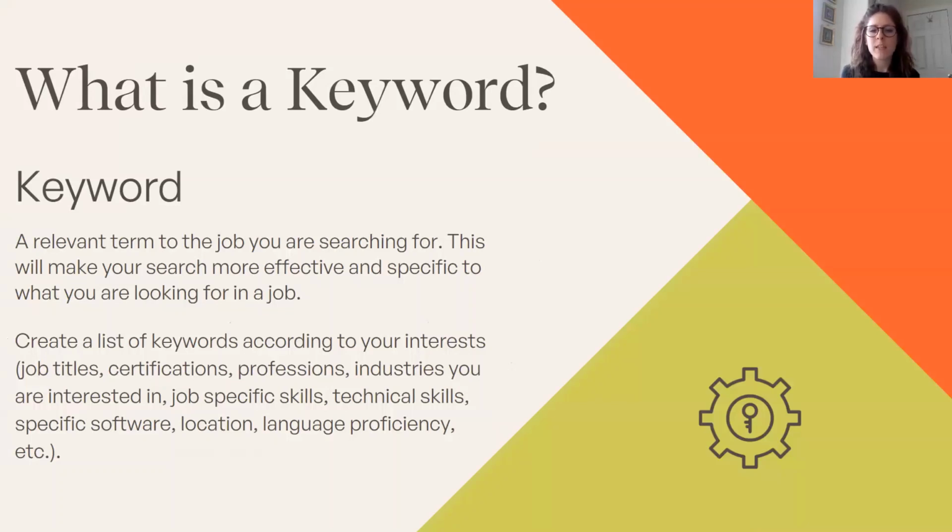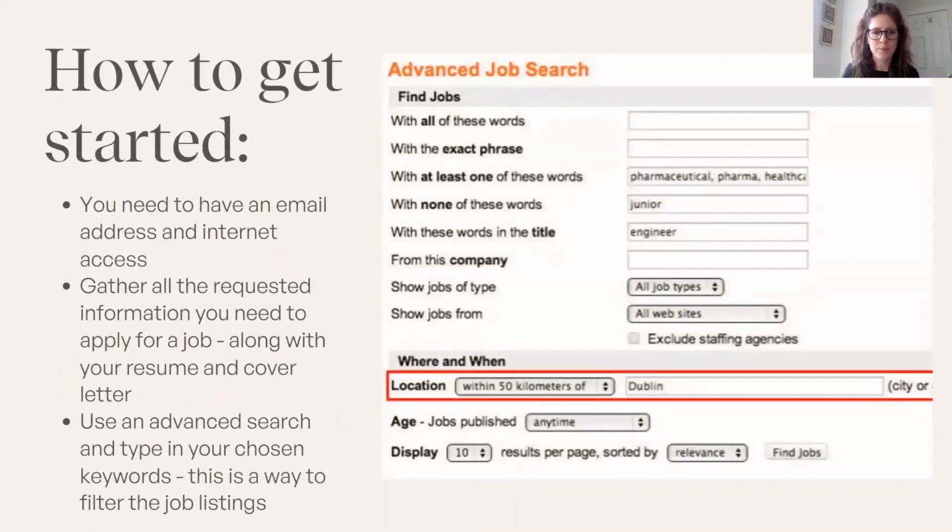This will make your search more effective and specific to what you are looking for in a job. You want to create a list of keywords according to your interests. So job titles, certifications, professions, industries that you are interested in, job-specific skills, technical skills, specific software, location, language proficiency, etc. Keywords can help you narrow down your job search and make it more likely that you will find a position that you are interested in.